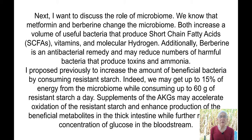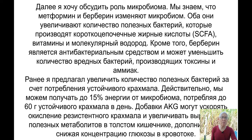And I proposed previously to increase the amount of beneficial bacteria by consuming resistant starch. Indeed, we can get up to 15% of energy from the microbiome while consuming up to 60 grams of resistant starch a day. Supplements of AKG may accelerate oxidation of resistant starch and enhance production of beneficial metabolites in the thick intestine, while further concentration of glucose will be reduced. So AKG works together with berberine or with metformin and improves the impact. So it has to be combined.